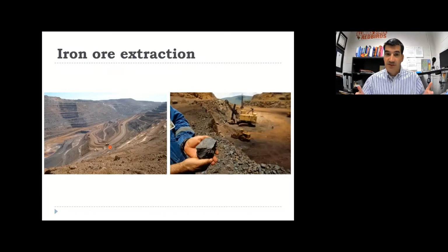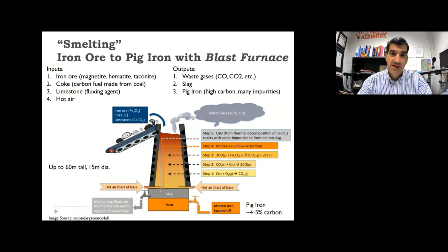And the theater that holds probably 50 people, something like that, that theater is in the bed of one of these dump trucks. So these are truly massive dump trucks, and this is a truly massive operation to get iron ore out of the ground. Then we take that iron ore and we crush it up.